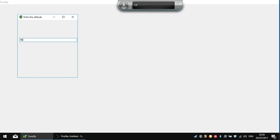Let's check our altitude. 5,105. I'm going to put 5,000 into the autopilot there. Now I'm going to push the nose down to about minus 25. Minus 26, because we do need to descend.